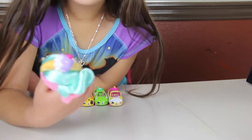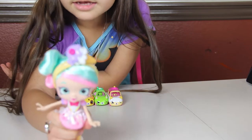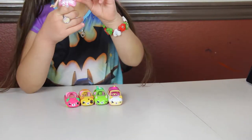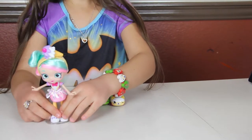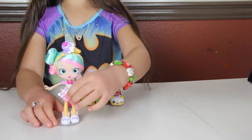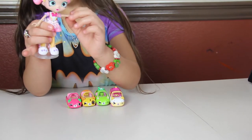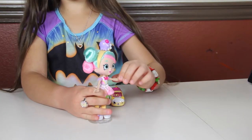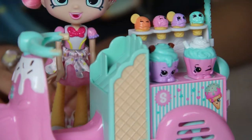She has turquoise eyes. She has a little ice cream to the side on her. And she can't bend her elbows or her knees. But she can still move them around like this. But she can also go like this. She can also go like this. Okay, here's a close-up of the scooter.